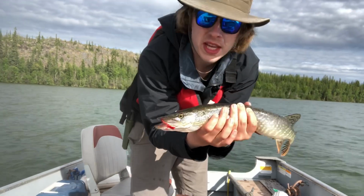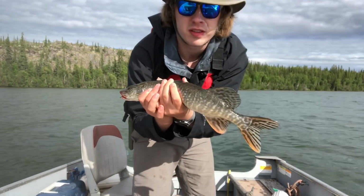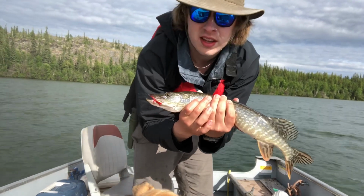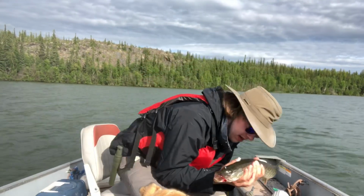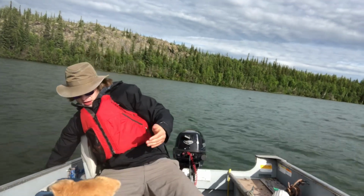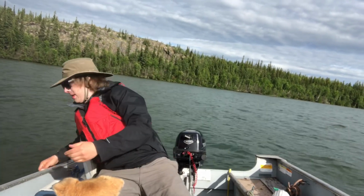Yeah, that's the other nice thing about the barbless hooks, is that you never really hurt them unless they totally swallow it. And yeah, let's go catch some more. Sorry, Lola, no pike for you.